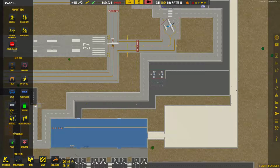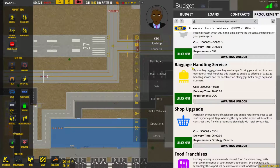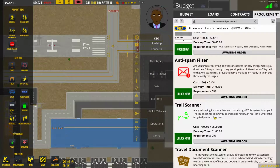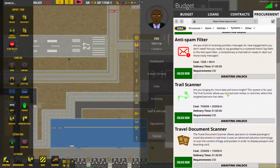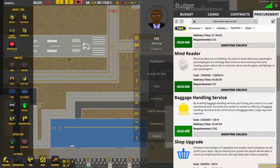But then again, I hadn't researched it, so let's have a look and see how that's looking. Fuel service. Is that baggage handling? What was it? Baggage handling service. Unlock now. Oh, we just forgot to unlock it. We hired the chief operating officer but didn't hit the unlock. So I'm on speed 2.